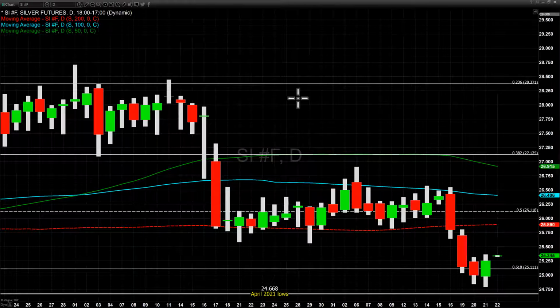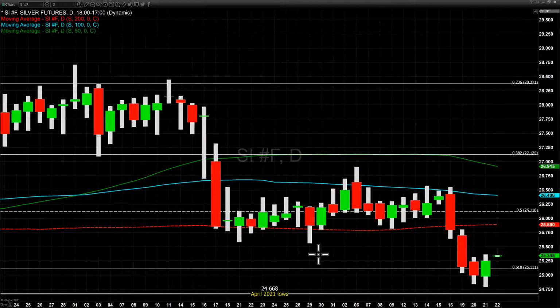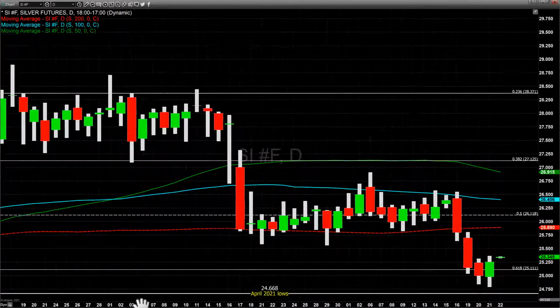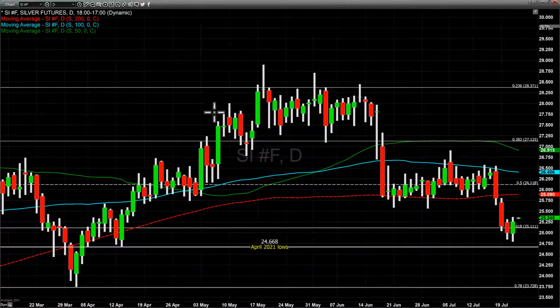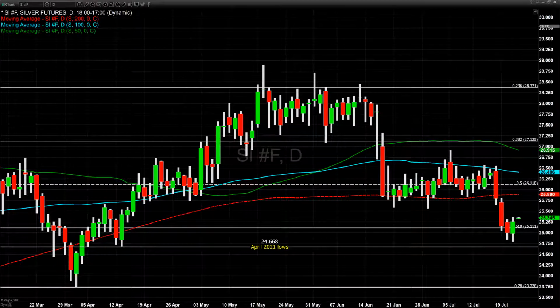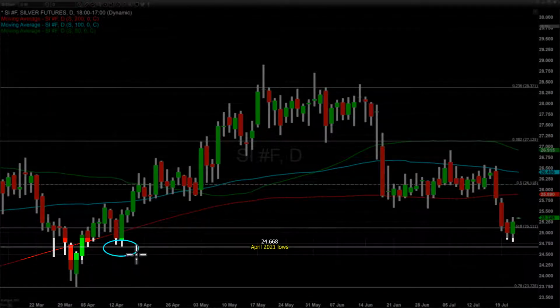And if you recall from yesterday's show, we talked about what a free fall silver had been, and we had this series of consecutive lower lows, large bodies, but we also talked about a potential level of support, and that level of support was based upon the lows that occurred back in April. And what I am referring to are these lows that came in right here. As you can see, we came close to, but not touching upon that particular low.